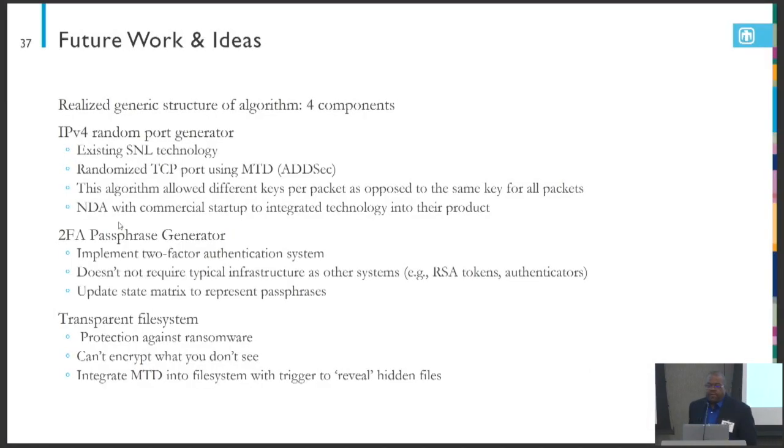So we'll finish up. This was done for 1553, definitely successful. But as we started to finish the work, we realized that there was a generalized structure to the algorithm. We won't get into it, and I'm free to talk about it outside of this talk, but there are 4 components that came out of it. From that, we felt we could apply it to other ideas. One of those ideas was an IPv4 random port generator. There's some technology at Sandia called ADSEC.